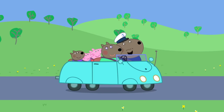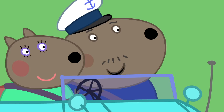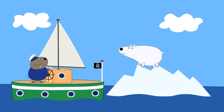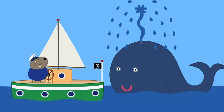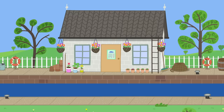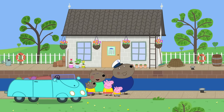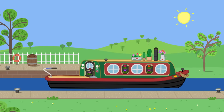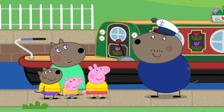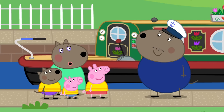There's nothing better than sailing a boat. You could go anywhere you want in a sailing boat. We could head for the tropics or have an Arctic adventure. We might even see a whale. It's just a day trip, dear. This is the canal. Now, where's the sailing boat? We're going on this canal boat. I see. We use the canal boat to get to the sailing boat. No, dear. We're going on this boat for your birthday, and we're sailing it down the canal.